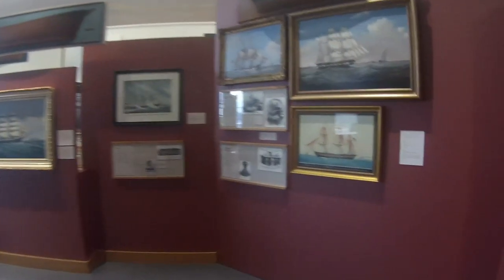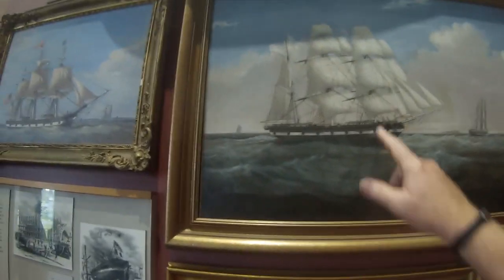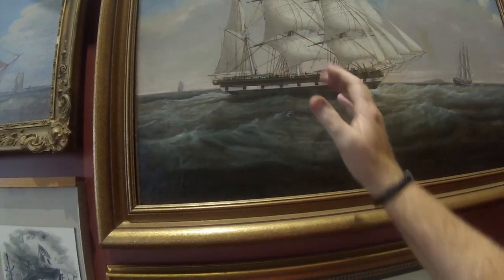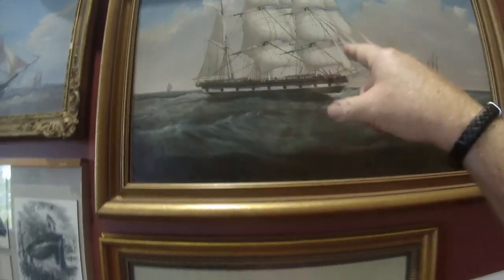And again, back to this one, imagine how big that sail is. And I'm guessing that these ties that are on here make it a little easier to get that at least halfway up the sail. Well, that's the square rigged ones.